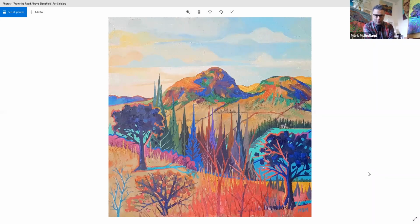So I'm about to pull up one of your pieces that we're going to be talking about today. Do you want to introduce it and share with others more about how you decide what locations, what inspires you, that type of thing as an artist? Sure. This first painting is called From the Road Above Blanefield. And Blanefield is a small village just near another place called Strathblane. Again, just north of Glasgow, we have the fantastic countryside where we have the Campsie Fells.